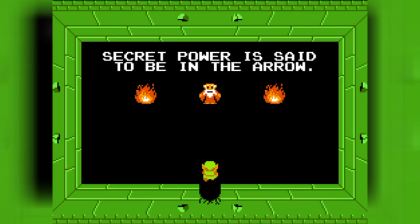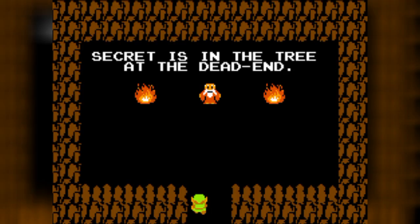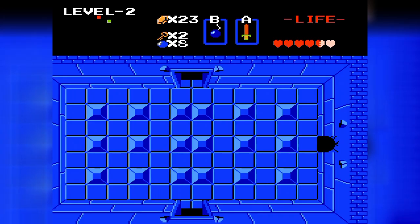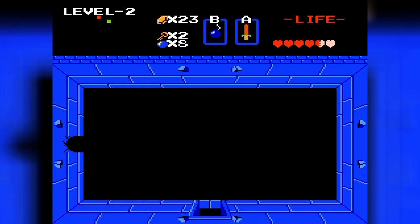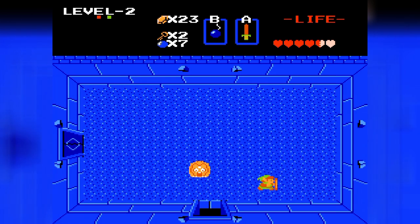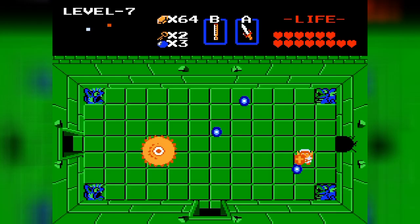At least this game has the occasional NPC to give some helpful hints. Okay, seriously? At least stuff like the easternmost peninsula vaguely makes sense. And at least the smoke thing makes sense if you already know that the game is telling you that you have to use the bombs to hurt the Dodongos. It won't really help you to figure that out, but I guess bombs explode and explosions make smoke, right? And the Digdogger hates flute. Damn, I bet he'd really hate Camel.